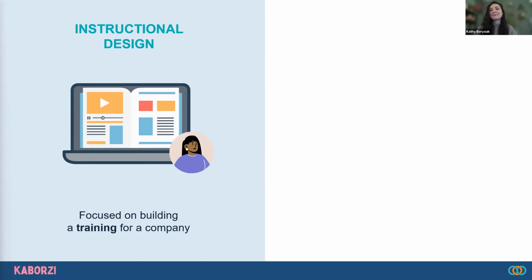Instructional design is really focused on building some type of training. In my opinion, it's really focused on the deliverable. And the learner is really to scale here, right? We have this big deliverable, and then the learner, I don't want to call them an afterthought, but maybe a little bit secondary to the thing that we're actually building.